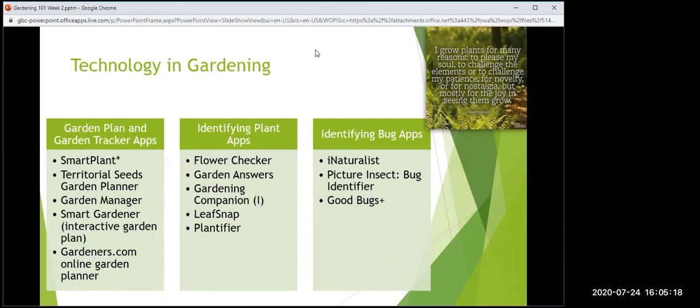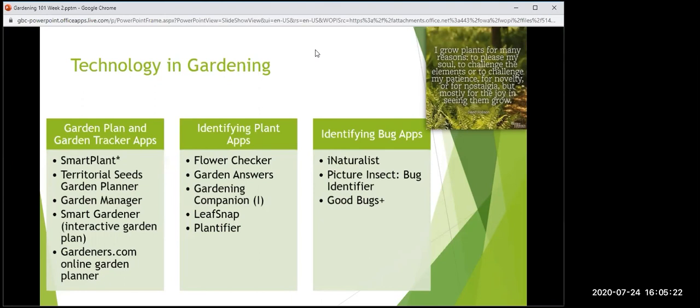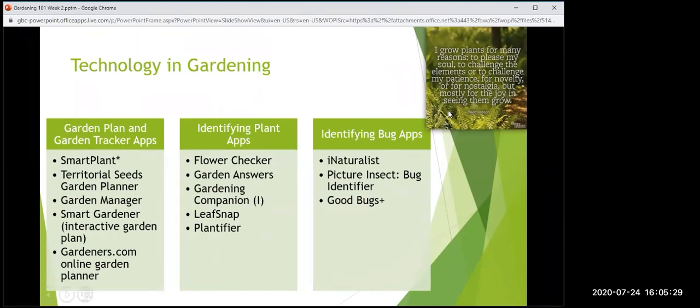And then the ID for the bug is the iNaturalist picture. iNaturalist, right. I got it. And thank you. I wasn't the one who asked. I hope she has it. Yeah, I got it. I just took a picture of the slide. Right, take a screenshot, exactly.